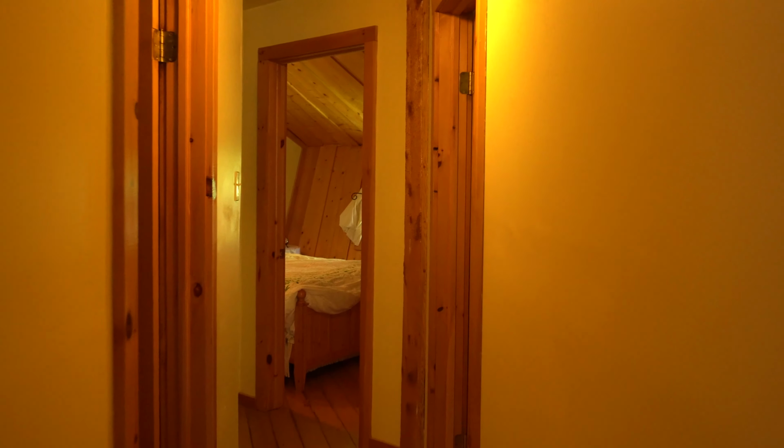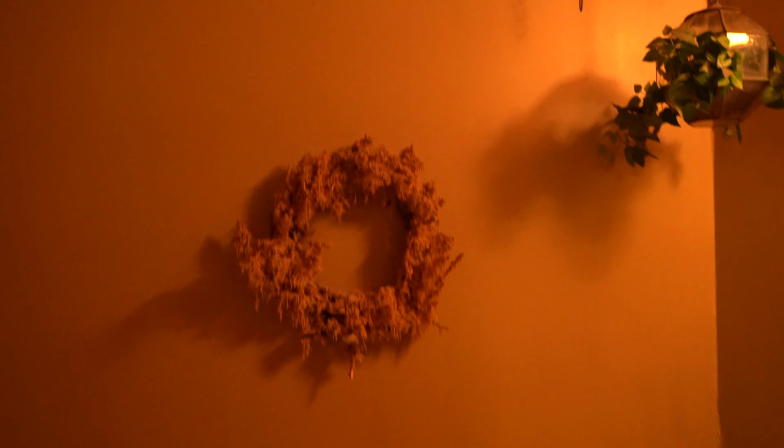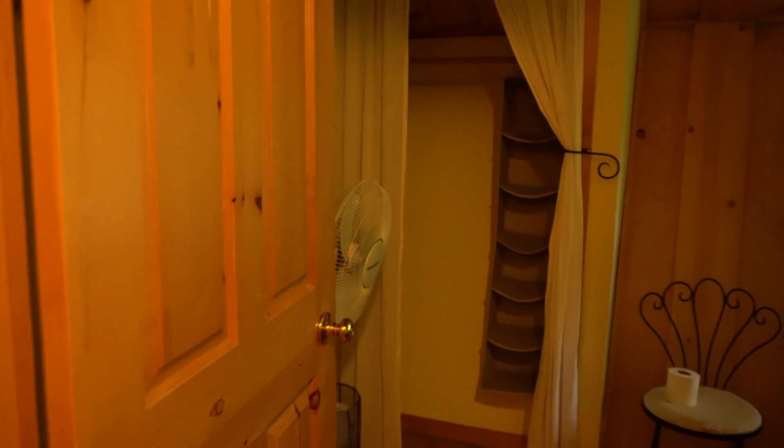So walking down this hallway, if we go to our left, there's a bathroom. Very exciting stuff. Out of the 4 washrooms in the yurt, this is the only one with a shower, which is not bad because the one upstairs has a bath. Directly across the hall is one of the 2 bedrooms on this side of the yurt. And we'll take a look at that.